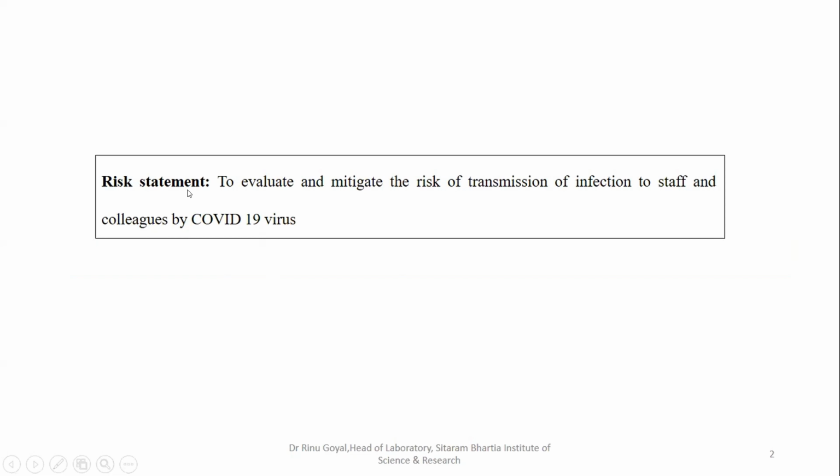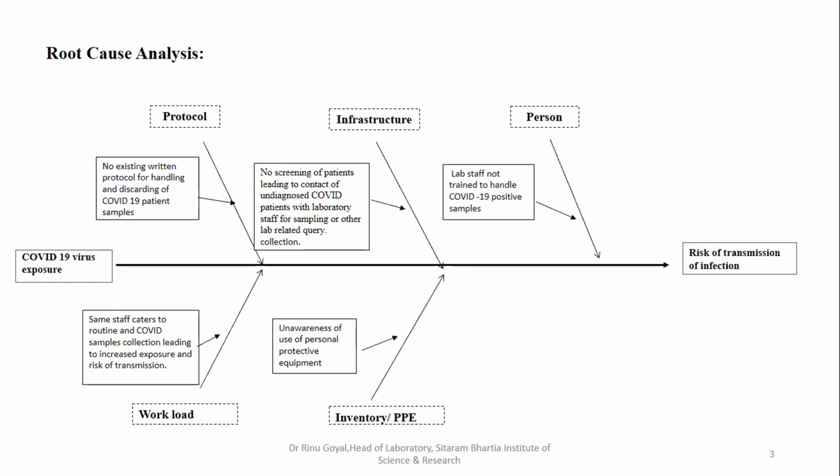Start with this risk statement activity: in a laboratory or an organization, they want to evaluate and mitigate the risk of transmission of infection to staff and colleagues by COVID-19. It was when this COVID-19 illness was just starting. Suppose we go 4 years back, when we started facing that situation, there were things in the air that this virus is spreading fast and we may have to admit patients in our organizations also. So these were those times.